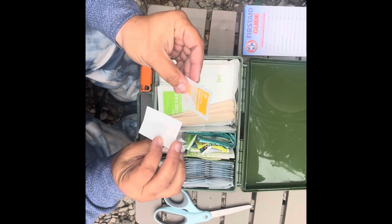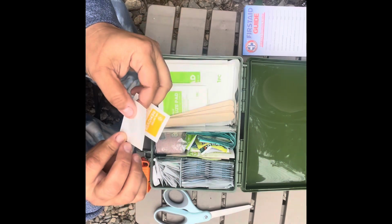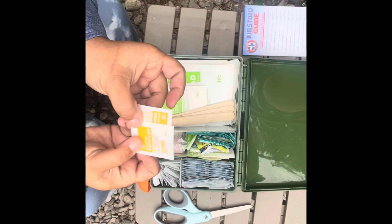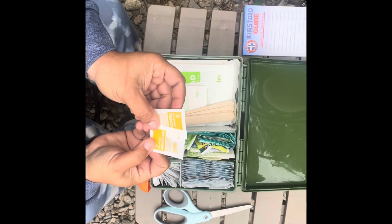Let's see. These are splinter removers. I'm not really sure what that is. I've never used it. Maybe it's like a sticker. I don't really know what it is. I've never used a splinter remover. If you've used one, let me know. Does it work? I usually just dig it out.